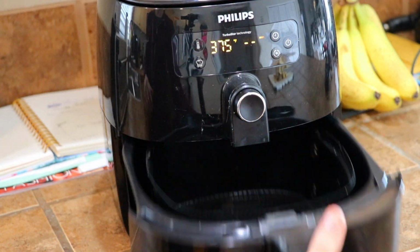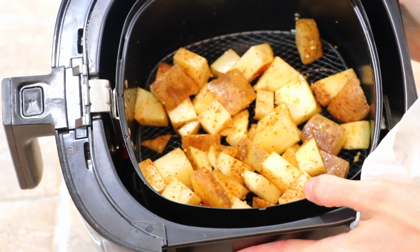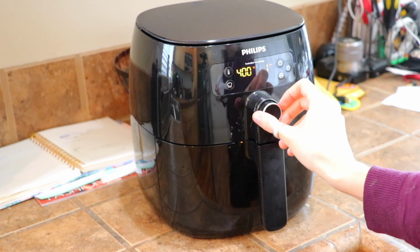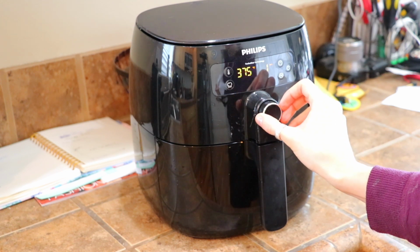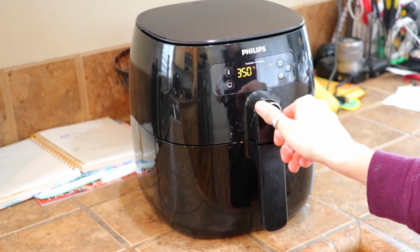And I am going to put that into my air fryer, and I have the Philips air fryer, and it works really, really well, and it's really easy to use. And I just put it on 350, and then I put them in for 15 minutes and let them cook.